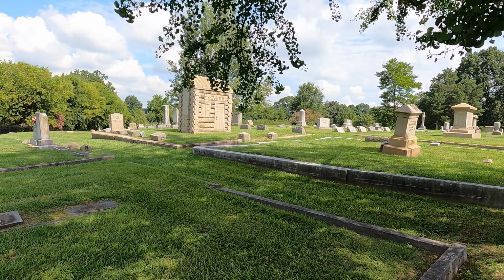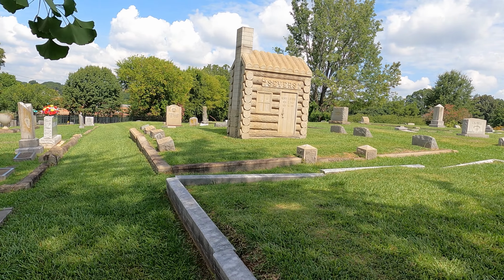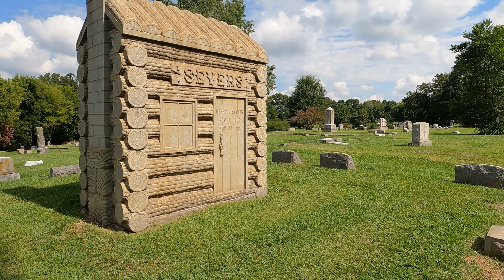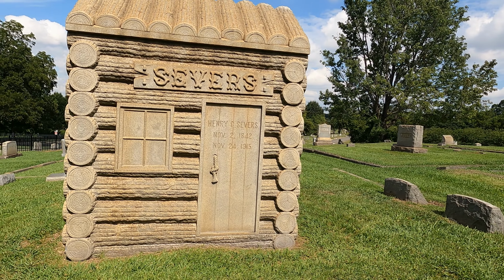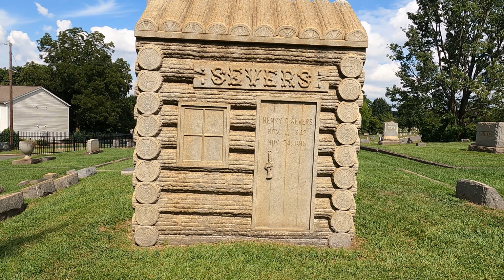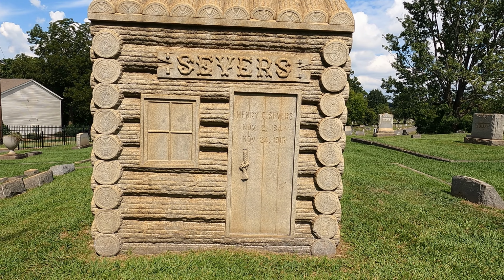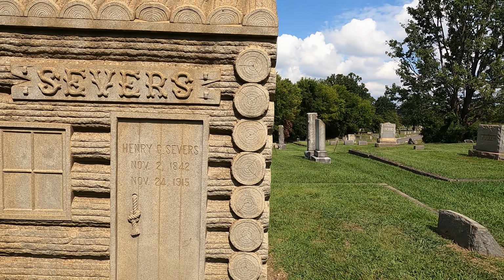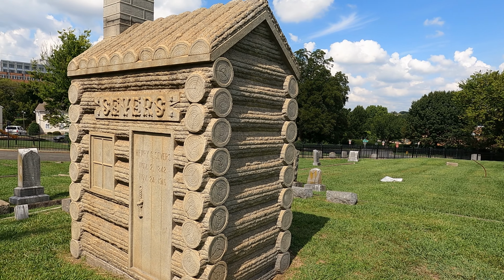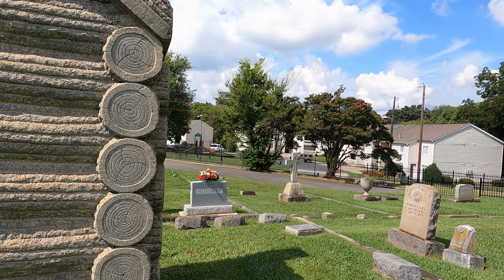And now we're coming up to probably one of the most amazing Woodmen of the World monuments. This is the grave of Henry Severs. And this thing is just massive. This was carved, with the exception of the chimney, from one solid piece of granite. So obviously Henry Severs had a lot of money. He was an owner of several businesses, and actually the founder of Seversville, which is an area in western Charlotte. And he was killed in a train accident.